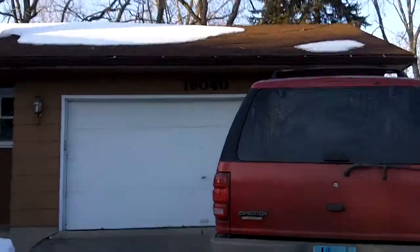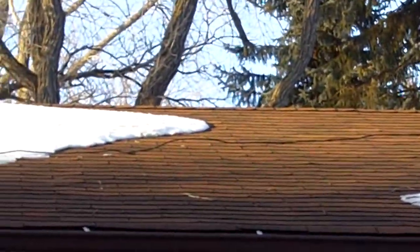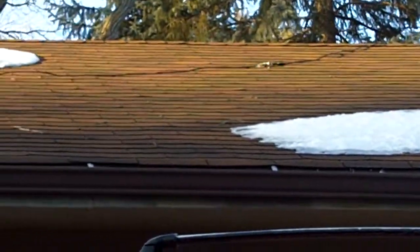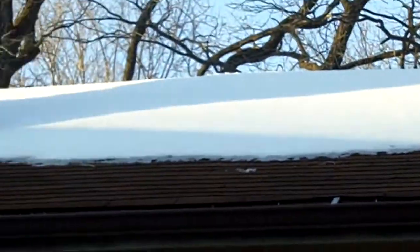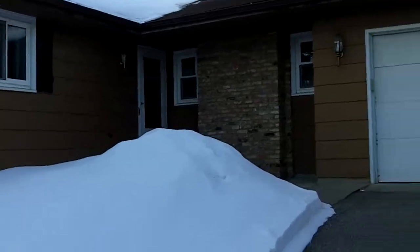Take a look at the roof here. It's hard to tell. Looks to be in fairly decent condition. Not horrible. There are some waves in the roof where it's sagging in parts. The shingles seem fairly decent. Let's go inside.